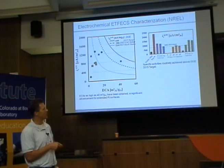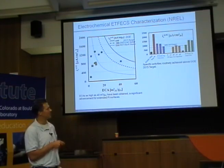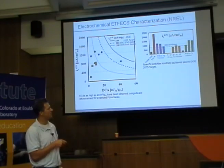Now, this plot is put this way because what you really care about is the most mass activity you can get. And so this is basically the status of mass activity now. This is kind of what you can get in a single cell level. And this is what DOE thinks you need to make cars viable. And so right now, we get plenty of things that come in this range, and some of them actually get above this line. But in this graph, what you want to do is go in this direction.